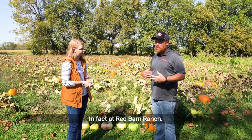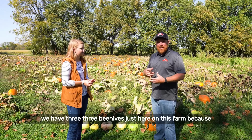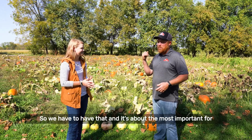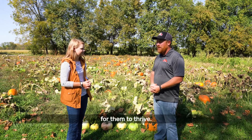In fact, at Red Barn Ranch, we have three beehives just here on this farm because no bees, no pollinators, no pumpkins. So we have to have that, and so it's of utmost importance to us to take care of our bees and give them a suitable environment for them to thrive.